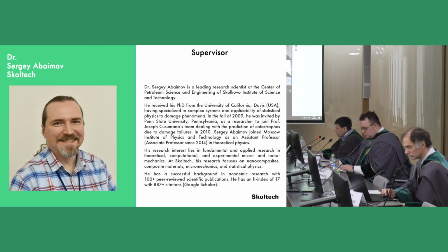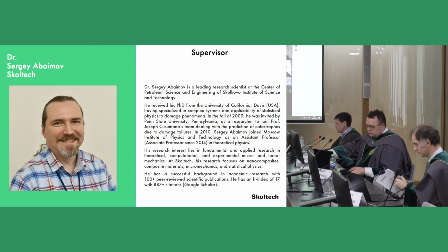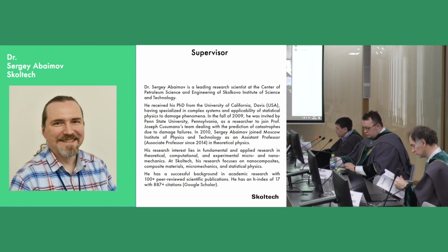So his research interest lies in the fundamental applied research in theoretical, computational, and experimental micro and nanomechanics. At Skoltech, his research focuses on nanocomposites, composite materials, micromechanics, and statistical physics. So he has a successful background in academic research with more than 100 publications, and his Hirsch is 17.